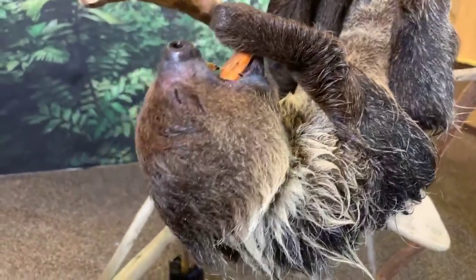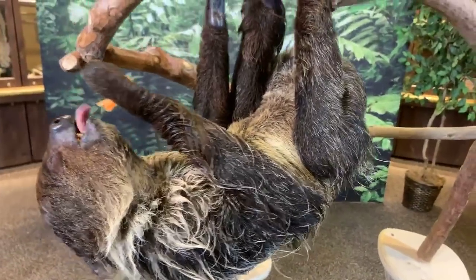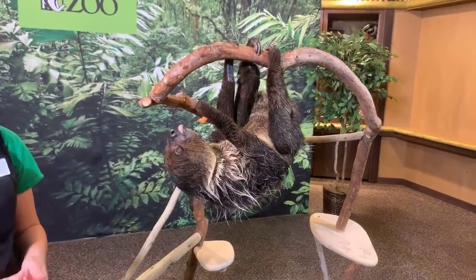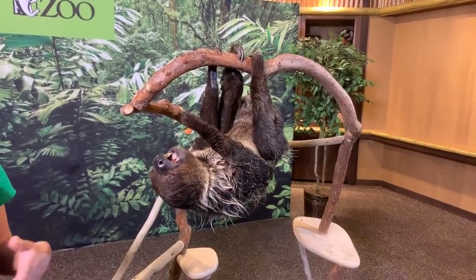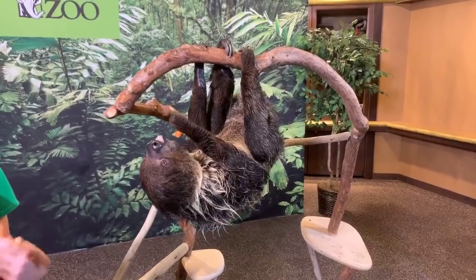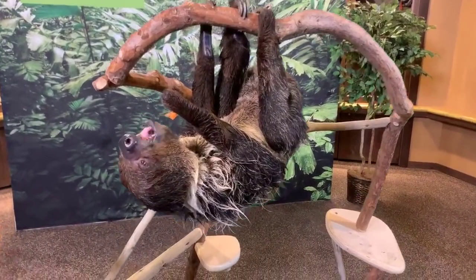Tabitha is asking, what do sloths do at night? Tabitha, they are nocturnal, so they are designed to be awake at night. Unlike us, in the wild, they are going to be cruising around that rainforest canopy, foraging or looking for their food with an excellent sense of smell.